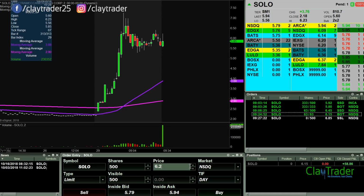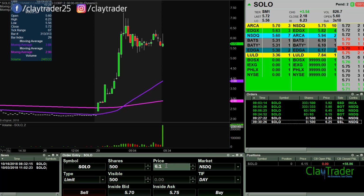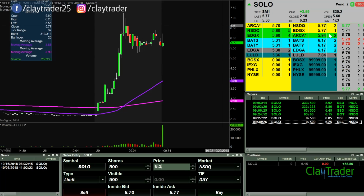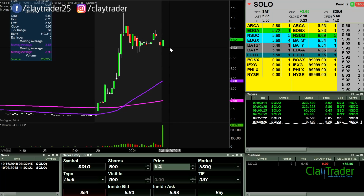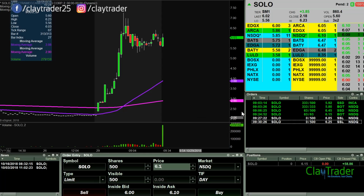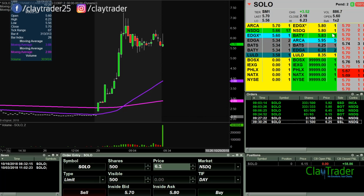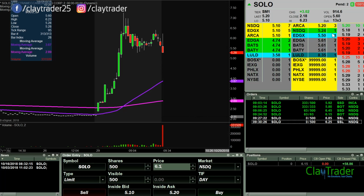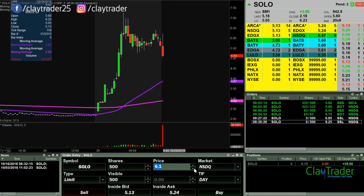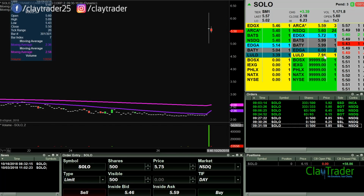Just trying to gauge the opening action here. So I'm going to go ahead and do 625. It might also come down. Down here on the chart, you see the opening volume bar, much bigger than anything in pre-market. So again, 625, my original order, but it looks like that's probably not going to happen as the price pulls back. So I'm going to go ahead and pause. I'll keep you updated. Move the order up to 585.